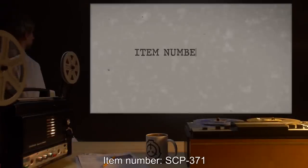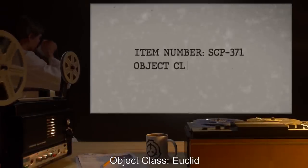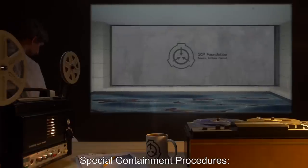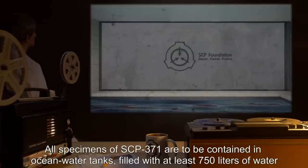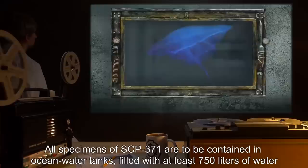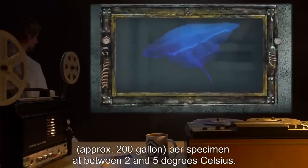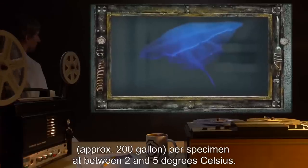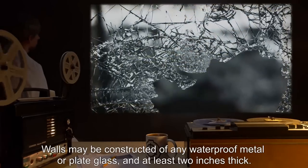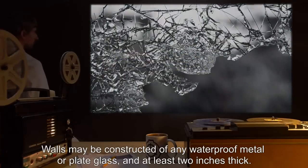Item number: SCP-371. Object class: Euclid. Special containment procedures: All specimens of SCP-371 are to be contained in ocean water tanks, filled with at least 750 liters of water, approximately 200 gallons, per specimen, at between 2 and 5 degrees Celsius. Walls may be constructed of any waterproof metal or plate glass, and at least 2 inches thick.